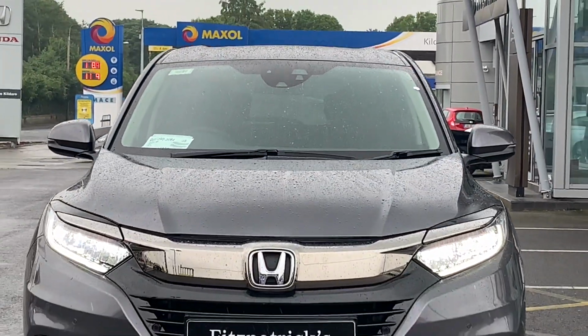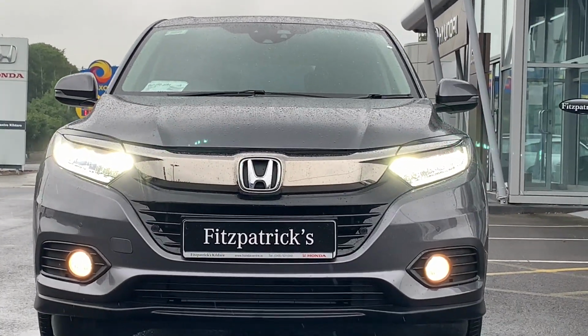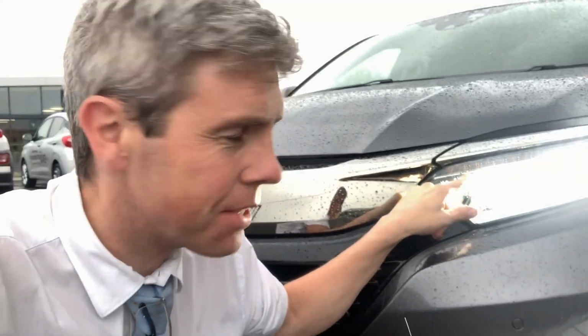Features wise on the front of the car then, the first thing you'll always notice is this solid wing face on the front, which is that big chrome grille. And as an ES model then, parking sensors are going to be standard on the front of the car. But what I really like is these LED headlights. These always weren't available on the ES, so you had to go to the really high spec, another €4,000 up into the executive one to get it, but now they have it.